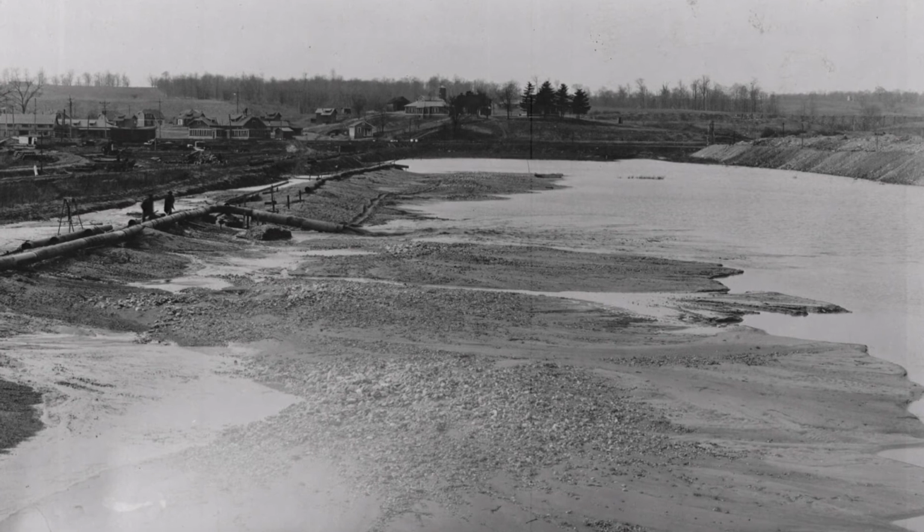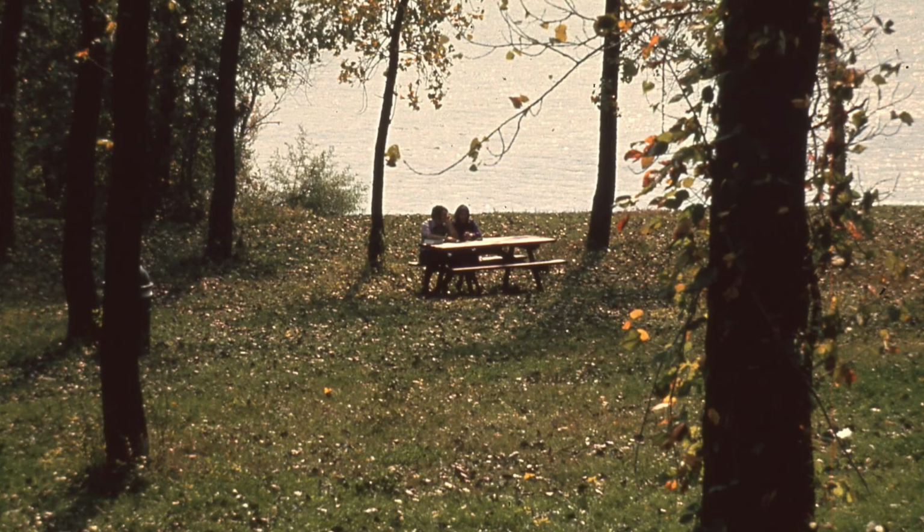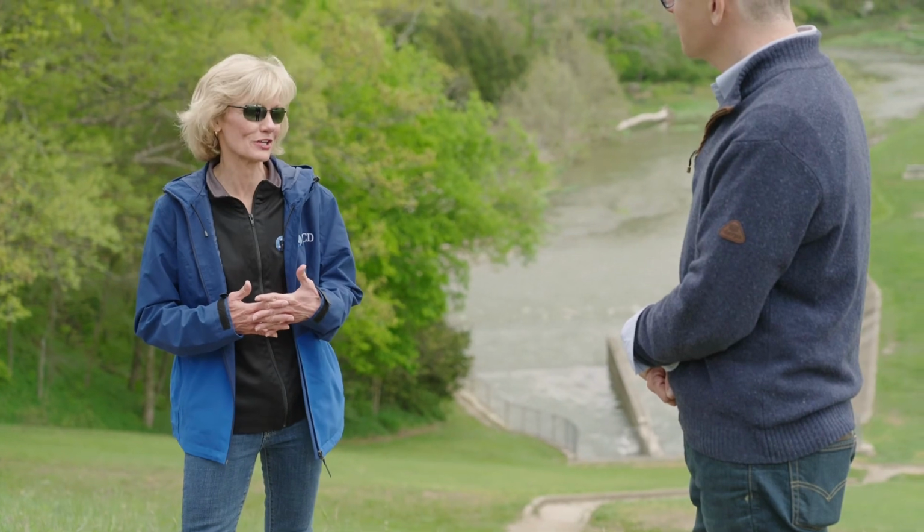In fact, in the 30s, the federal programs, the CCC and WPA came in and they built picnic areas. But we weren't really a park management agency, and when MetroParks was formed, it created this perfect partnership. So they managed the park part, and we maintained the dam.